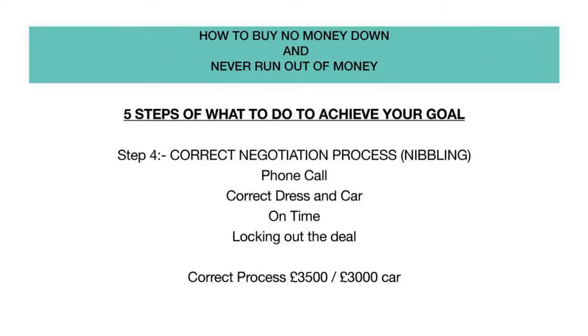Step 4 is the correct negotiation process. Nibbling, phone call. When I used to phone people's adverts for cars, I used to ring up, and let's say it's advertised for 3.5, I'd actually say, look, I've only got 3 grand to spend. Would you be interested in accepting 3 grand? Some people said yes, and some people said no. But if they accepted it on the phone, I went round to see it. That meant the negotiation started from 3 grand, not 3.5.